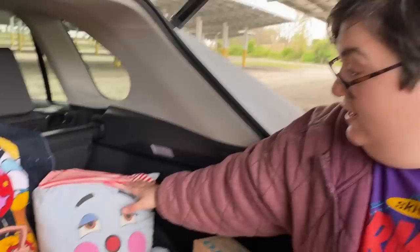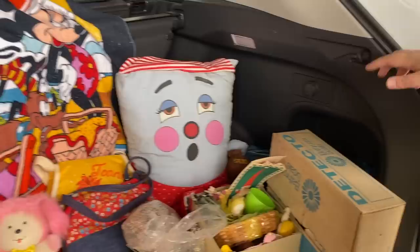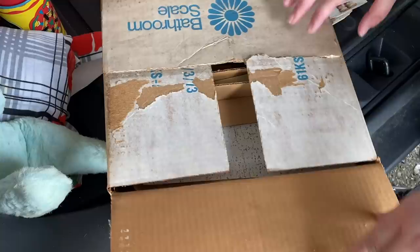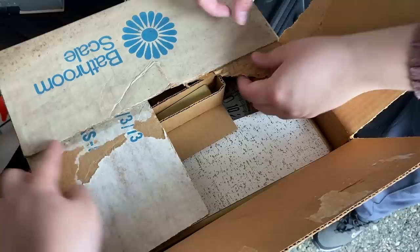Yes. Something else that I found in that crawl space was this. It's really dirty, the box. You know, it's been in there for so long. But I was the first one to open this. This had never been opened. It's a vintage bathroom scale, and it's really cool. It's sealed. I feel bad opening it. It's something I'm going to pass on to someone. It's something that I'll probably put on eBay.